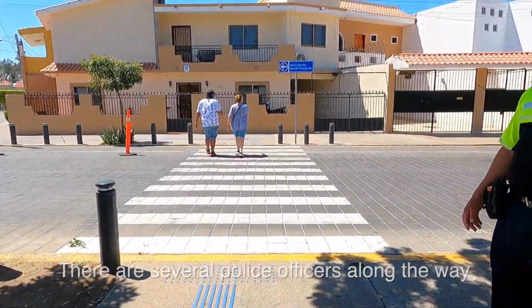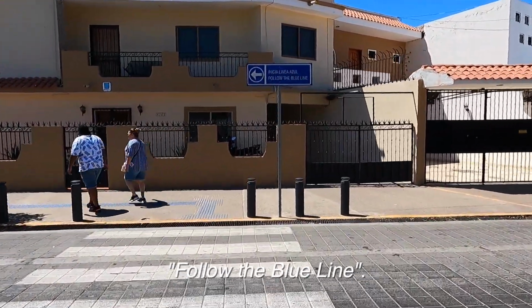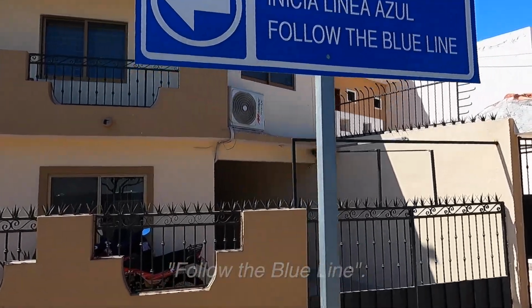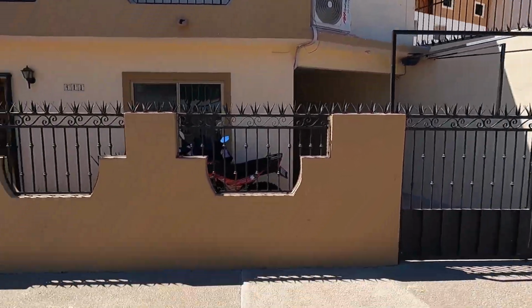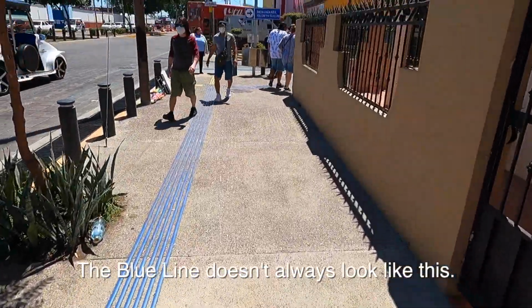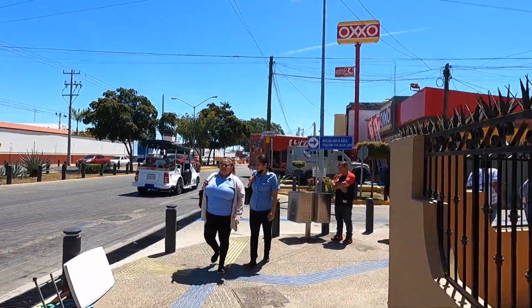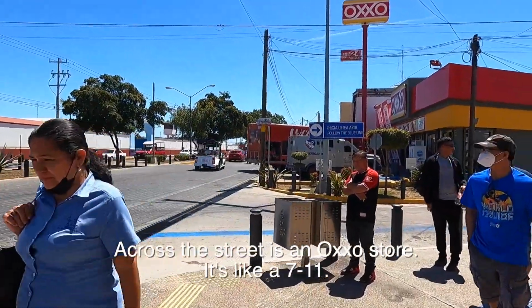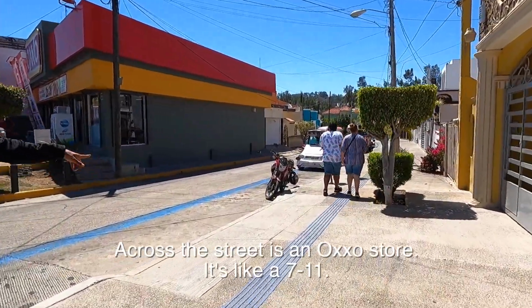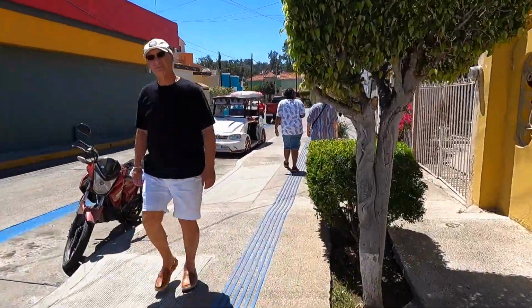Hi there. Follow the blue line. Follow the blue line. Follow, follow. Línea azul. Blue line. Follow the blue line. So, let's see how it goes. Right. Blue line.